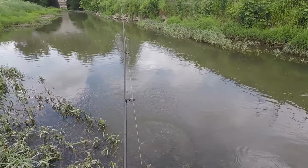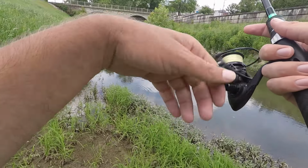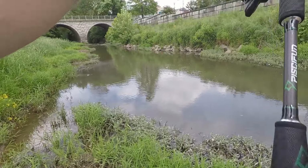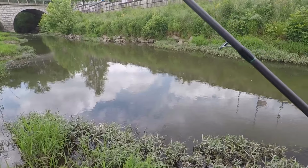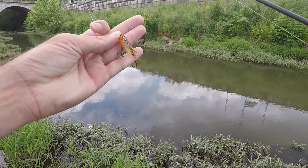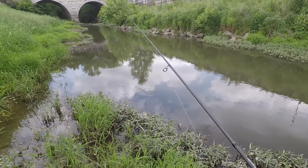Oh, I see. There's three gar. I see three or four of them actually. That is crazy that they're way up in this little creek. It's really cool. I got this little popper thing. I forgot what the name of it is. A little like grasshopper popper. We're gonna try it out.